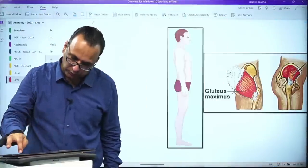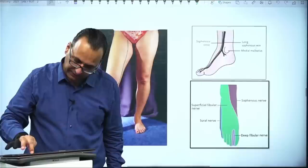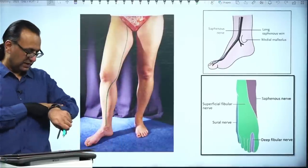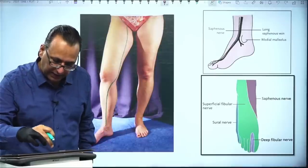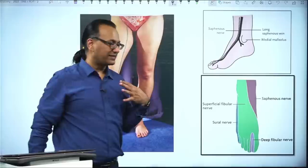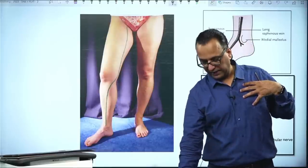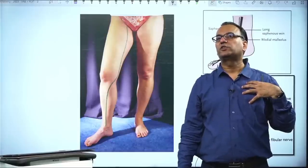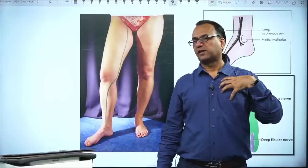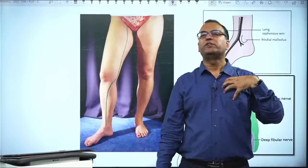And then let us move on to these diagrams. Very frequently asked questions now. And they are asking one detail. There is a patient, triple vessel disease, and bypass surgery to be done, and great saphenous vein removed, and sensory loss, which dermatome? So a patient of triple vessel disease, you want to use a bypass graft, you remove great saphenous vein. When you remove the great saphenous vein, there was sensory loss in which dermatome?